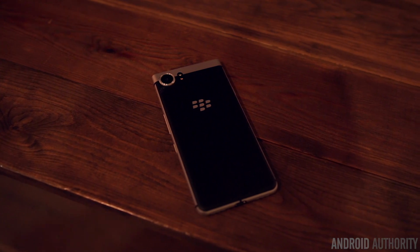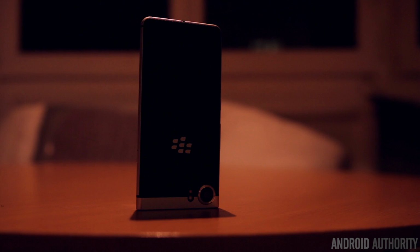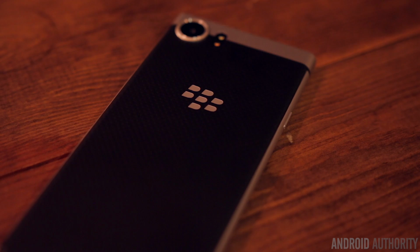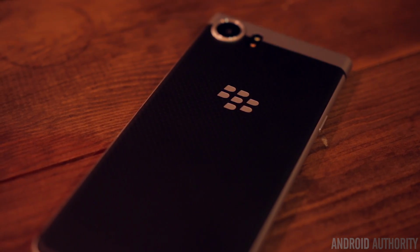The phone that we came to know as the BlackBerry Mercury now has an official name. This is the BlackBerry KEYone, but that isn't all we know about this phone. We finally know all of the hardware specs like the processor, battery, display, camera, and most importantly, we know how much it's going to cost and when it'll be available.